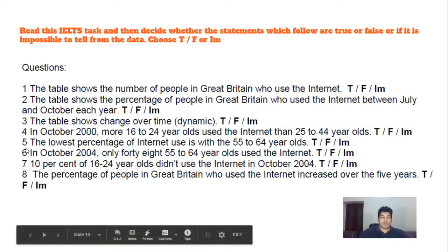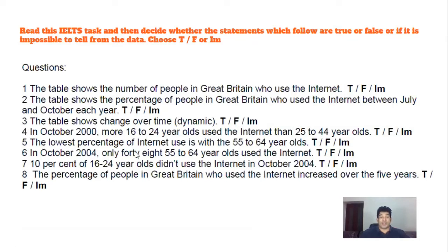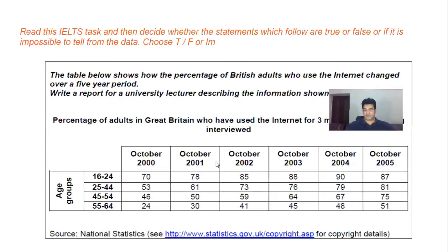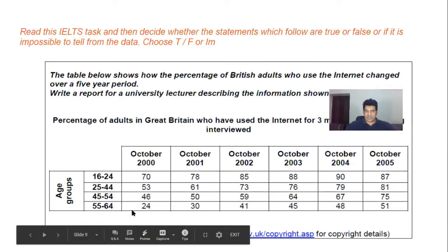Now let's move towards the fifth question. The lowest percentage of internet use is with the 55 to 64 year olds. True, false, or impossible? Now go toward the last slide. 55 to 64, yes, it is lower in all of them. Over here it is 51%, in the starting it was 24%, and over here it was 31 and 41. Okay, it is true.